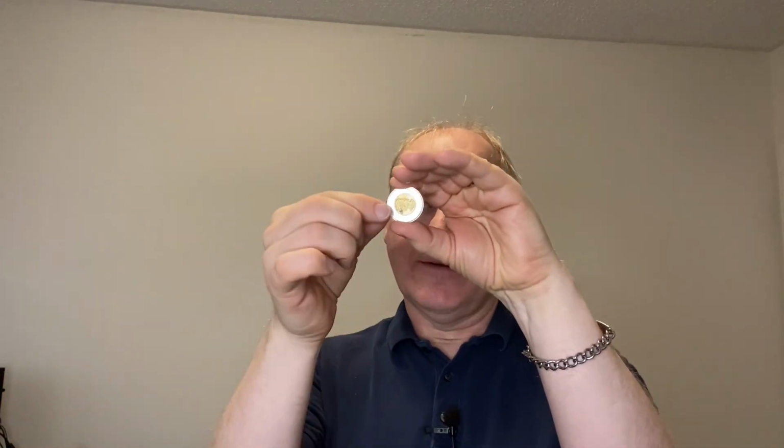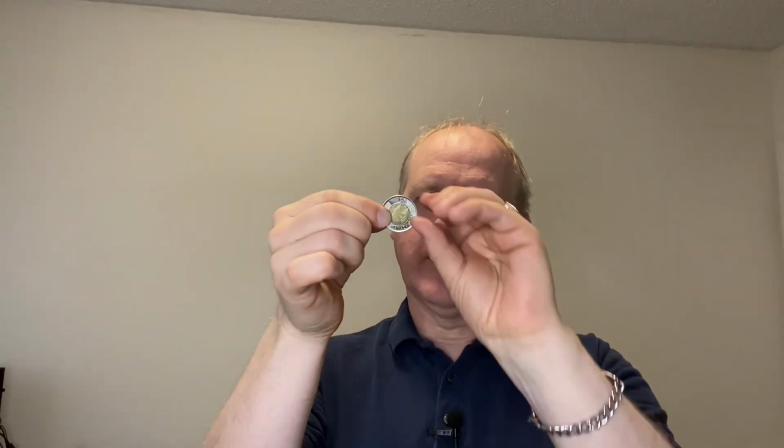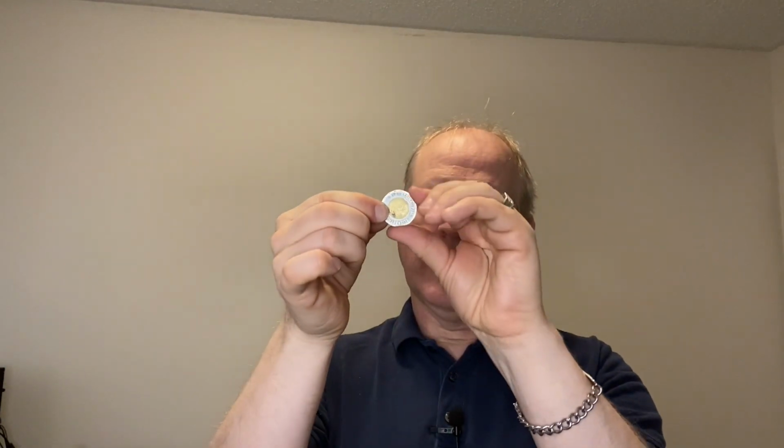So then, after the success of rolling out the loonie, the Canadian government and the Bank of Canada, in a way of saving money, decided that we were going to eliminate the $2 bill as well. So then they rolled out a $2 coin. Now, a $2 coin has this centerpiece in it. It has a polar bear on one side and the queen on the other. It's bigger than the loonie.